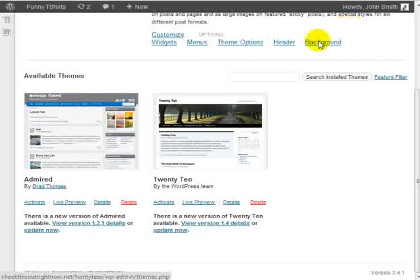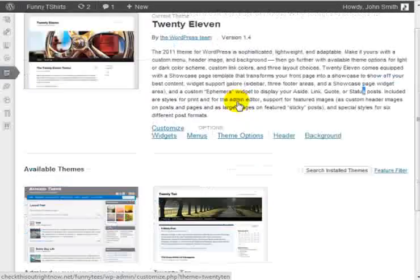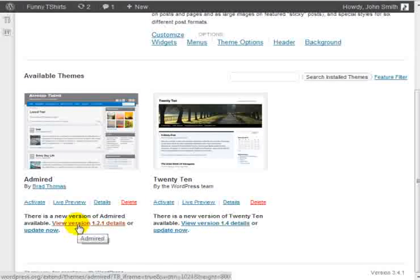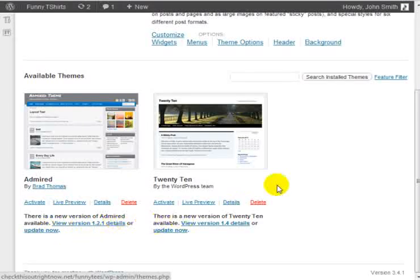And of course, to update the theme, if there is an update, you will notice a link at the bottom of each theme that says there is a new version of a certain theme. View version details or update now. So you can view the version details and see if it will speed up your site. If it's just a bunch of added options and you don't really need it, then you don't need to update that theme.